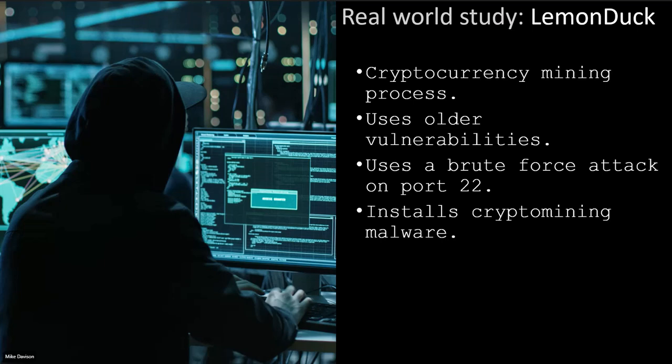So ironically, it removes other attackers from a compromised device by getting rid of competing malware. It prevents new infections by patching the very vulnerability it used to gain access. So it's all very, very clever.